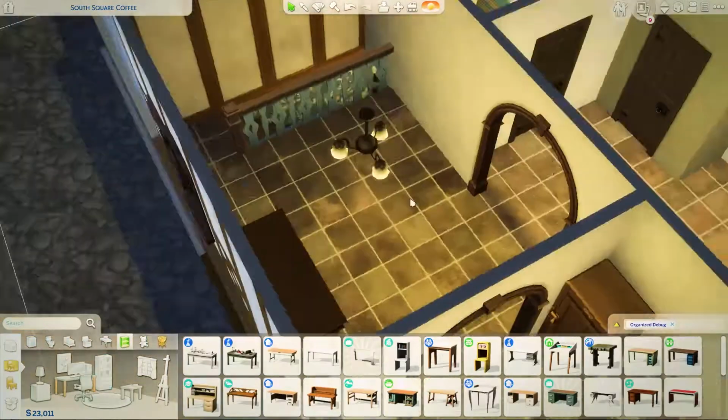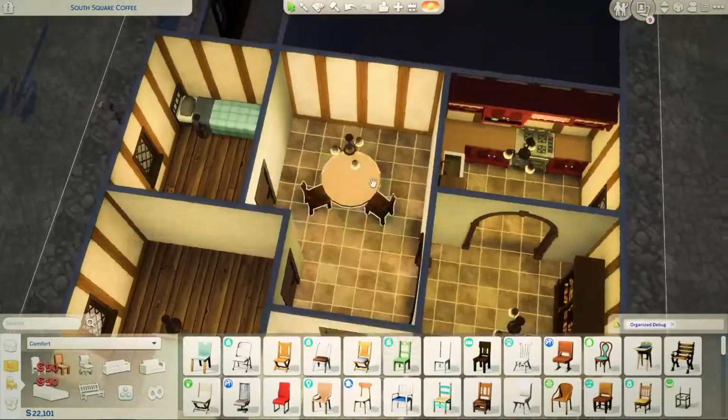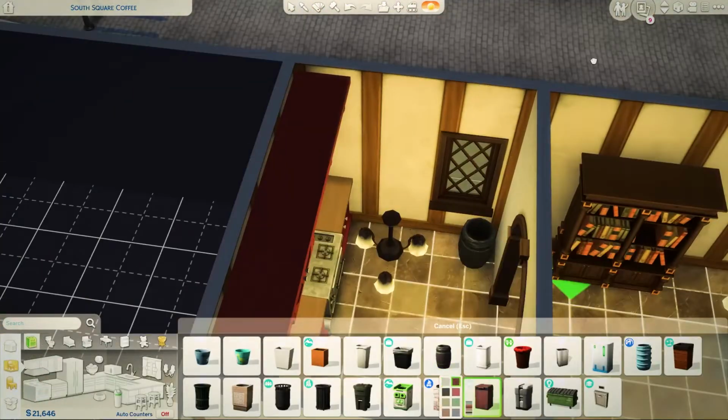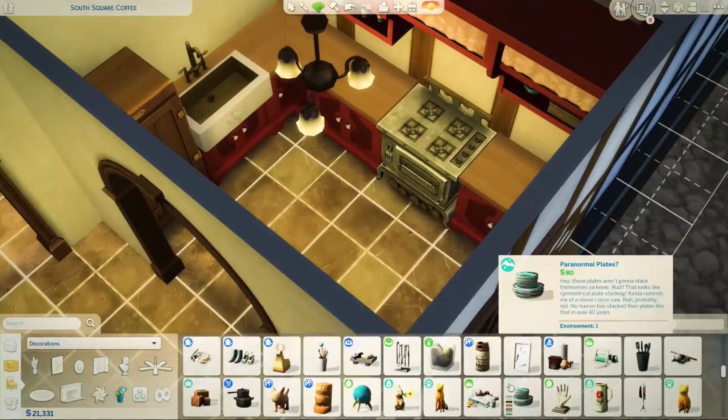And here I'm spending far too long having a look at bookcases. And I think I cut out quite a lot of footage there, actually. You'd be surprised how much footage I really did cut out of this.